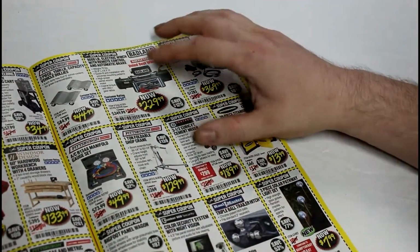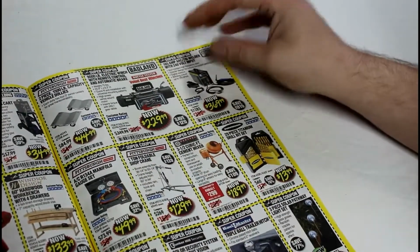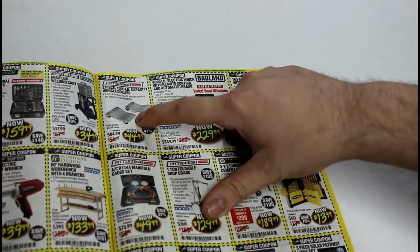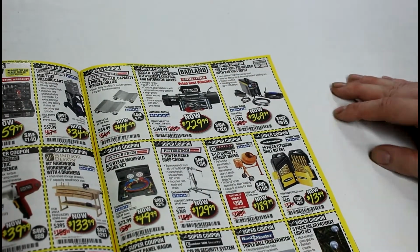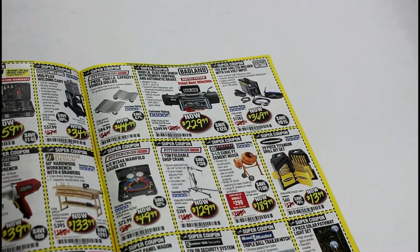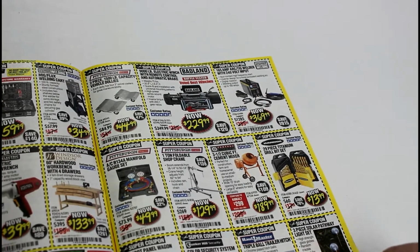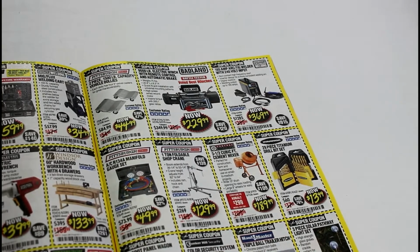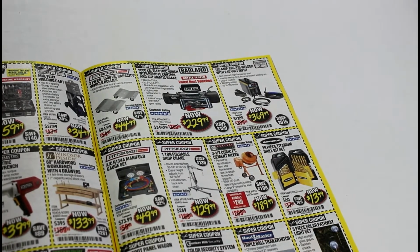They have a red wagon, that's kind of neat. If my garage was a little bigger, I'd be getting some of the vehicle dollies. I don't know anything about their winches or welders. The concrete mixer, I've actually used one. I've never owned one. It worked pretty good. It's about the same price as the cheap one at Home Depot, so it may be worth getting.